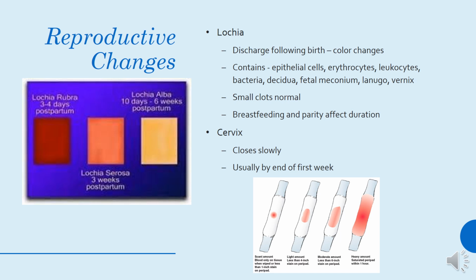The cervix had opened up, dilated, effaced for delivery, and it will begin to close slowly after delivery. It usually is closed essentially by the end of the first week.